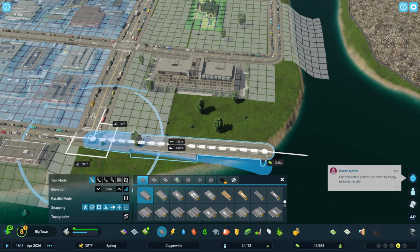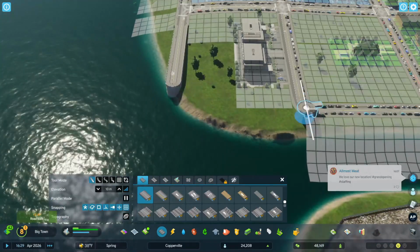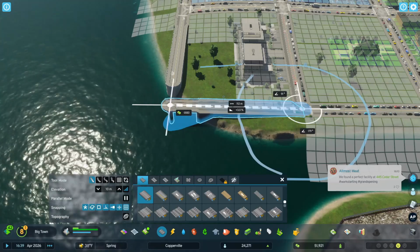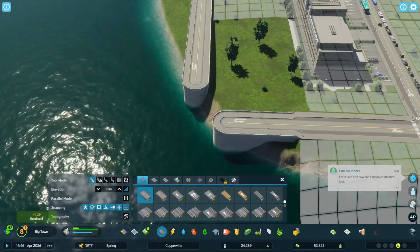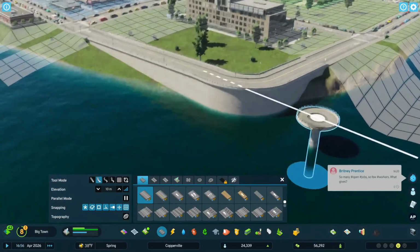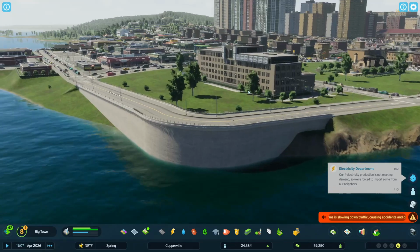If I go... Oh, this is cool. Let's take that to there. Take that to there. And then that's going to curve around like that. That's cool. I like that. Just gives an interesting look to this area around the school.